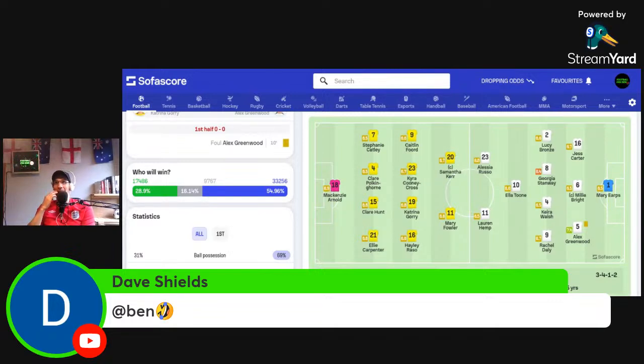Yes, it's right. Ball down that far side as England lose it momentarily. Australia hungry to get forward by the looks of it when they do get possession, but at the moment they're just sitting off, allowing England to knock it about in their own half.